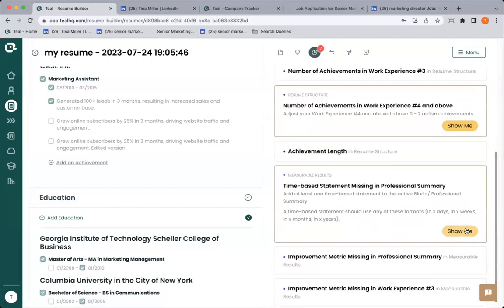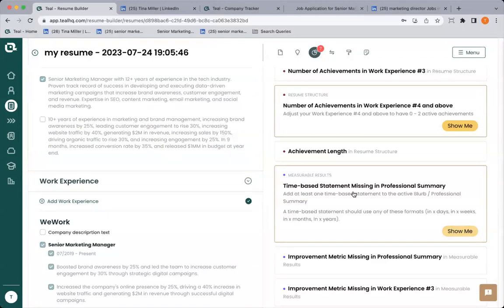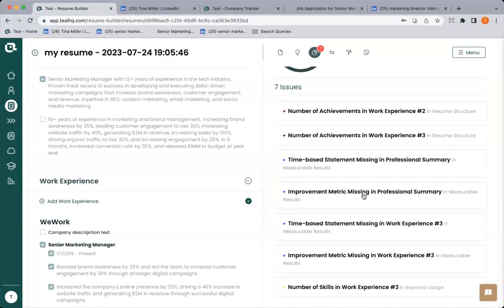And we have this idea of time-based statements. This is the one that sort of fails a little bit. So I wouldn't get too hung up if you can't get this one to pass. We're actively working to rewrite these rules, but the intent of this rule is, you achieve something and it gets that much punchier if you can say in how long you achieved it, right? Oh, I just grew revenue. No, I grew revenue in 6 months, 12 months, 9 months, right? So that's the goal of a time-based statement.